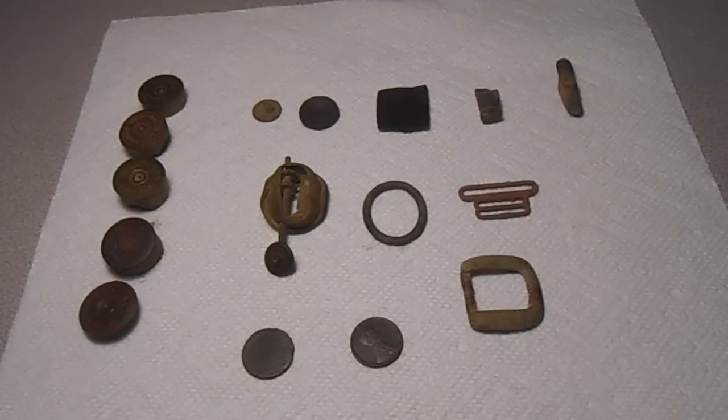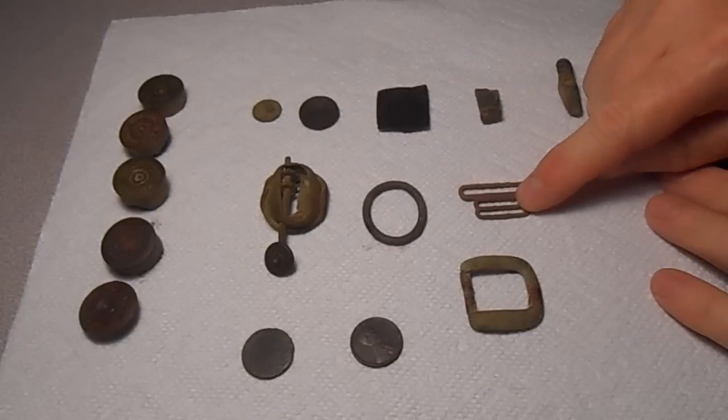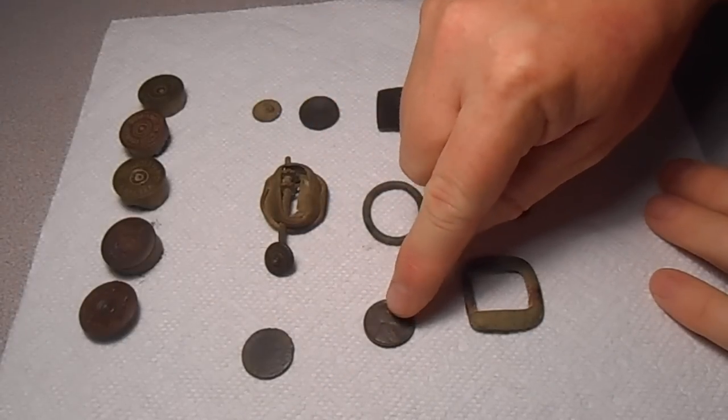So I went back and I kind of gridded out an area. Now the field is about the size of a football field. The area that I was pulling these relics from was probably 20 feet by 20 feet. Very small. Full of a lot of trash, but still had a lot of decent signals. I did find a buckle, that ring, and then that little suspender clip. There's the wheat penny, 1944 D.